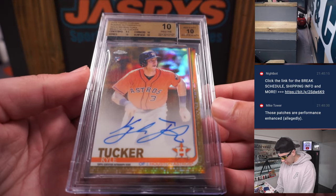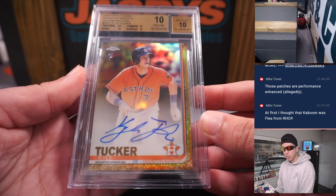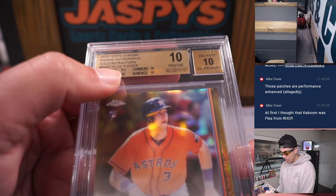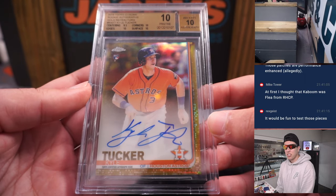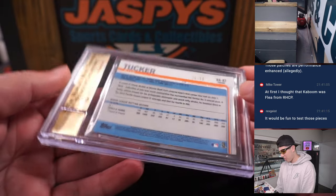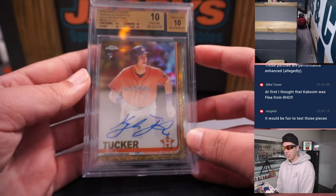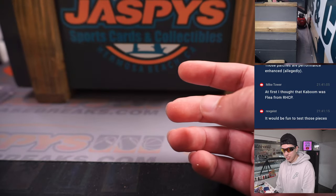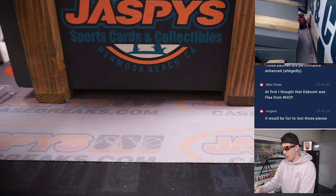Wow. 2019 Topps Chrome Kyle Tucker Gold Refractor Rookie Auto. BGS 10 Pristine, Auto 10. Was half a subgrade away from a black label. That's a big card. 22 out of 50. That is sick. Kyle Tucker, Gold Rookie Auto, BGS 10. Next card up.